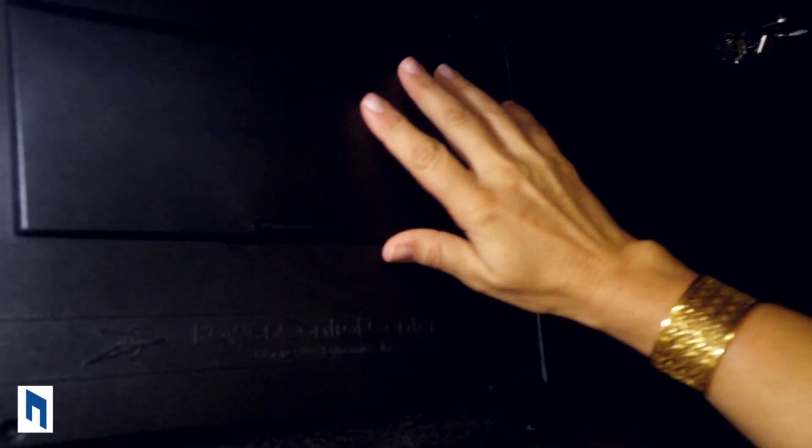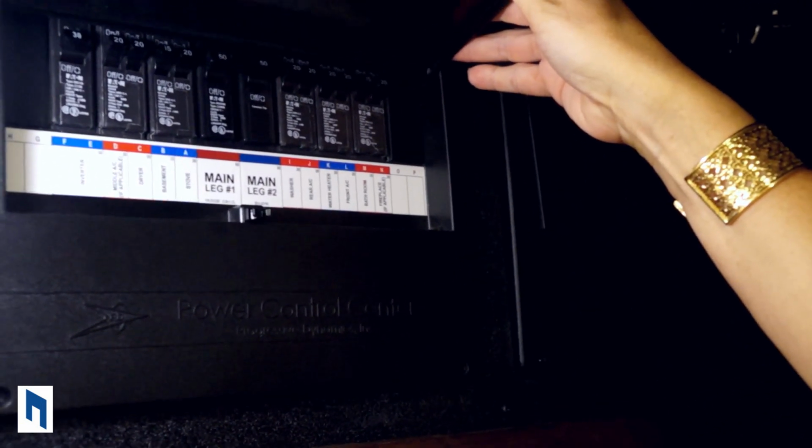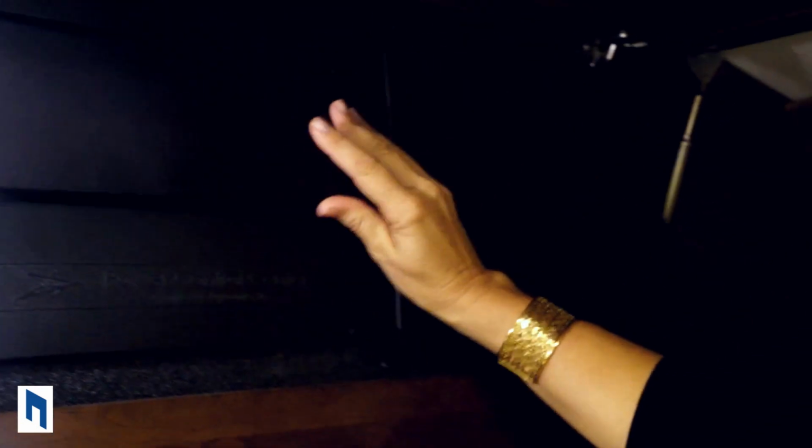Over here on the driver's side, we have the breakers for the energy systems of the coach. So in this panel, we have those that are related to the generator. You can see that these are nicely labeled, super easy to get to, and these are related to the inverter.